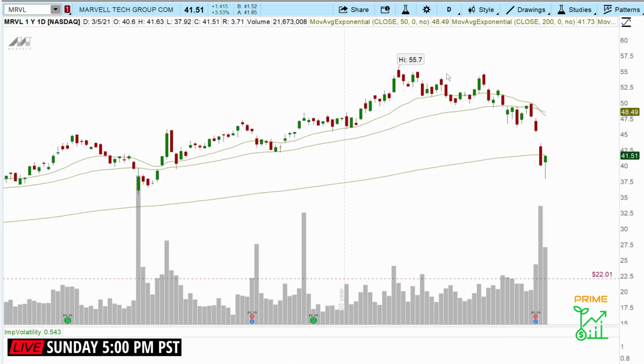So going back to the daily, you could play this as, you're long against this price area right here, and I'll give you a price: the low of Friday was 37.92. So now what we're looking for is a retracement of that low, and it doesn't have to go all the way down there.